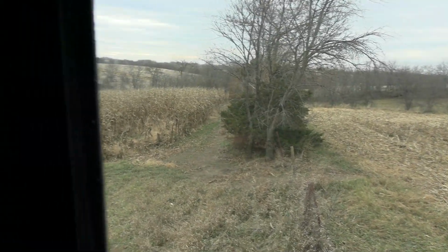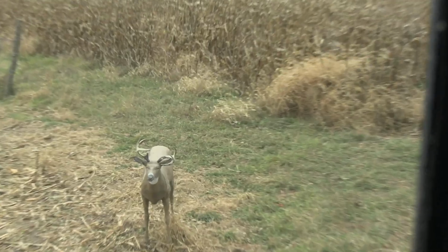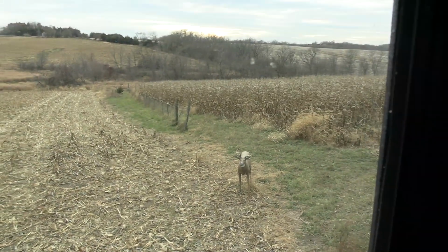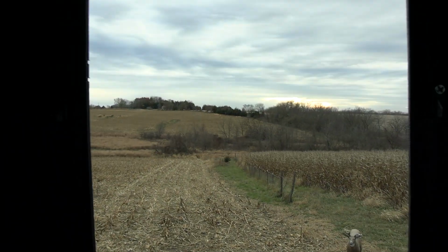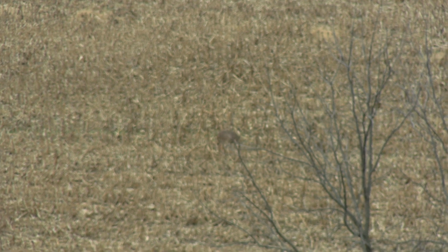So here I am in a blind. I think this was just last night, so the night of the 11th. Got the decoy out. I got one antler, it's kind of bent there. But this is kind of an observation sit for me. I have the decoy out just in case a big buck would come through that bottom or something like that, but it's kind of an observation sit for me.